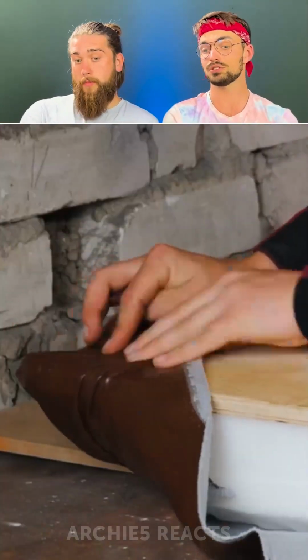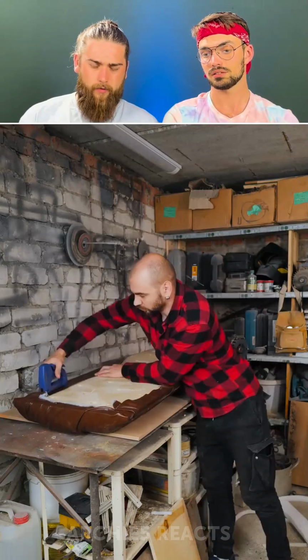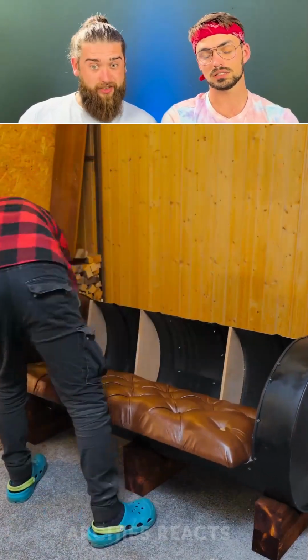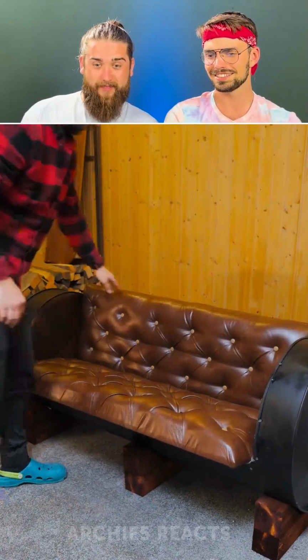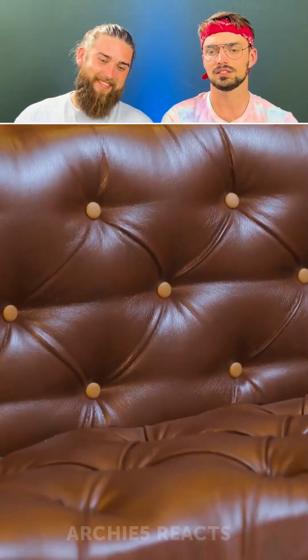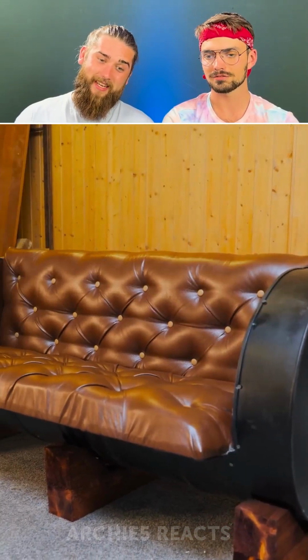Now he's making a couch though. Maybe. Is it kind of a sofa? It looks like a kind of sofa. Okay, looks vintage. It does look pretty vintage, yes. Ooh, this is nice. I like that. That would be really good in a den, or if you have your own bar in your house, you could do a little house bar vibe. It's nice. For your garage.